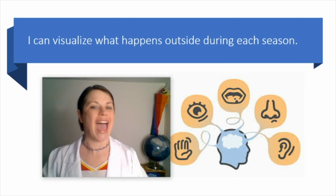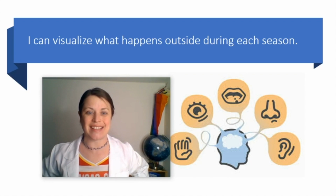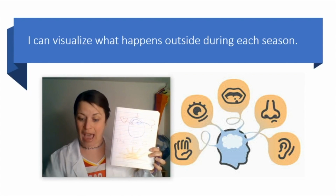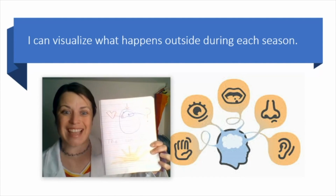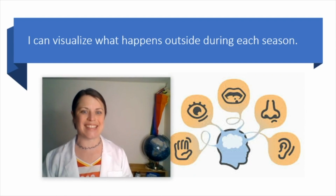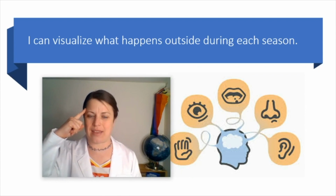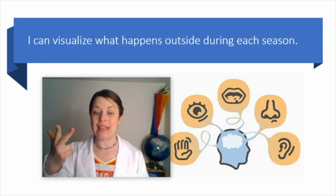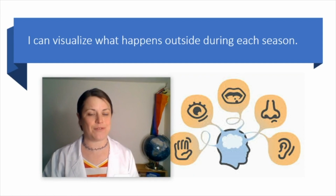Now it's time as junior scientists to close our eyes and visualize. If you are someone who likes to draw, now would be a time that you could sketch. As you're thinking, put it down through your fingers and onto the paper. That's one way to show your thinking as a scientist. But for me, I'm just going to think in my brain. I'm going to think about what I feel, what I would see, what I would smell, what I could hear, and maybe even what I could taste during the different seasons.